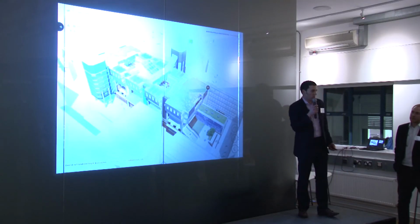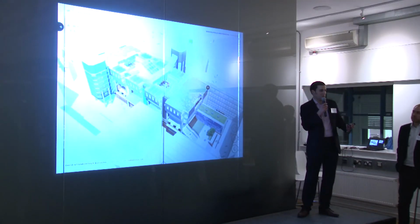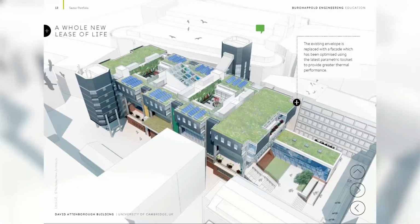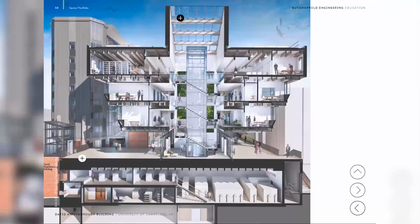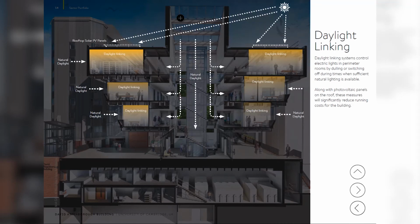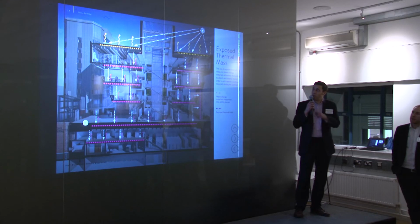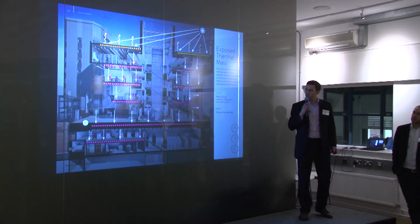And as a result, we put in phase change material into the roof, the lightweight roof, to provide some additional thermal mass. Other things that went in included internal insulation and double glazing to sort out that winter problem. We punched an atrium right into the middle of the building to bring daylight right into the heart of the workspace, and then had daylight linking to make best use of the daylight so we could turn off the lights when we don't need them. As I say, thermal mass on the top floor through phase change material, and then exposed concrete everywhere else, coupled with nighttime cooling to give us the passive environmental control.